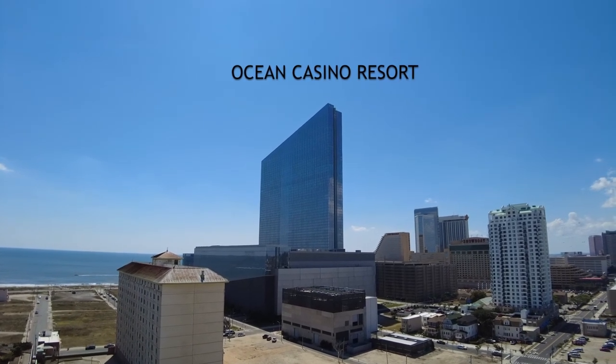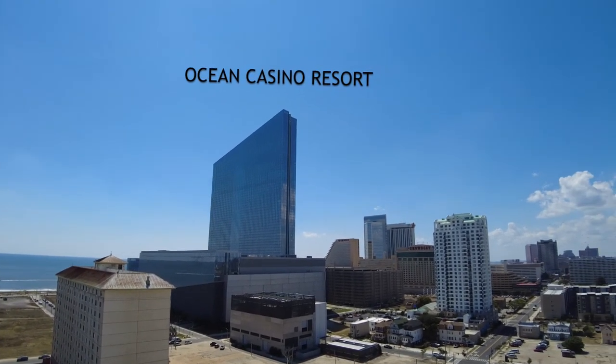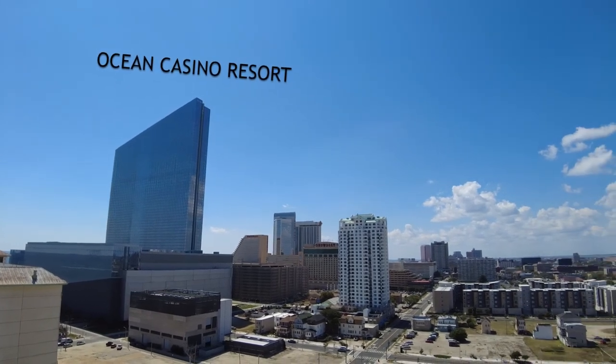New Jersey's tallest hotel can be seen right from the top of the lighthouse.